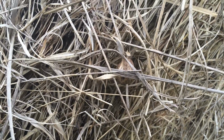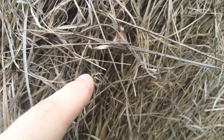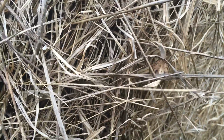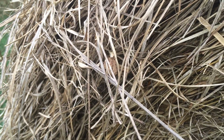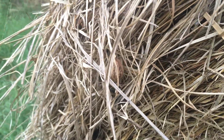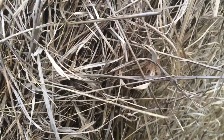And so I'm trying to decide if I should try and move it to a safer location, to maybe bring it with us up to Michigan. You know, to maybe see if we can observe it hatch out in the spring. That would be really cool. But I'm just pretty sure if it's left here, it's going to get destroyed.